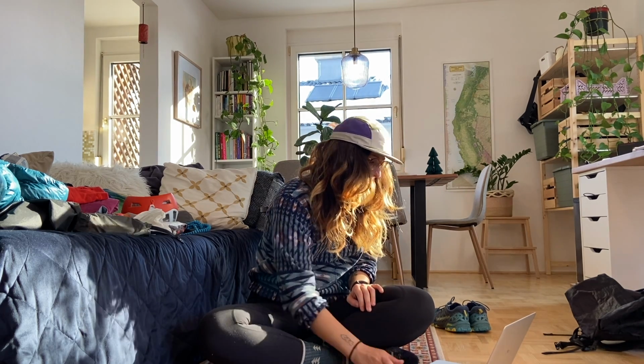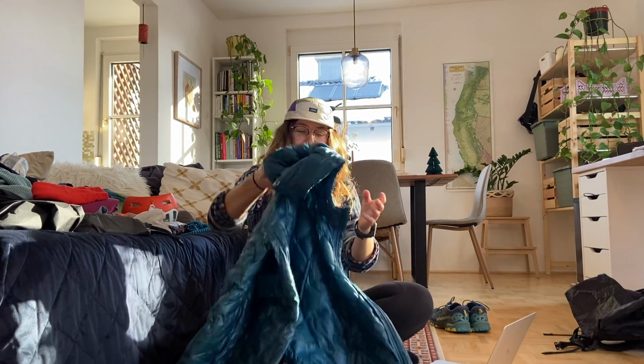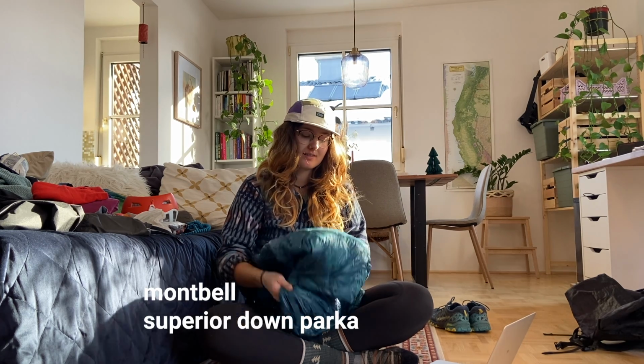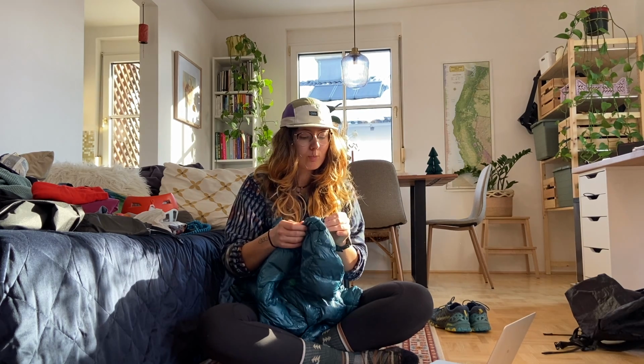Next thing is my puffy. I was not especially hyped about my puffy. This is the Montbell Superior Down Parka. Yeah, it's not super warm.